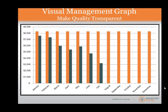It can be celebrated by picnics. It can be celebrated by every single time it's posted, ringing a large bell that everybody in the company knows, man, we are kicking butt. Next slide.